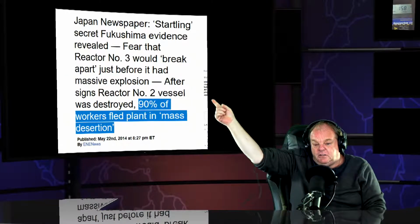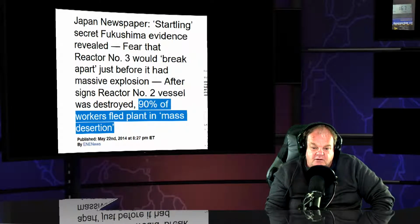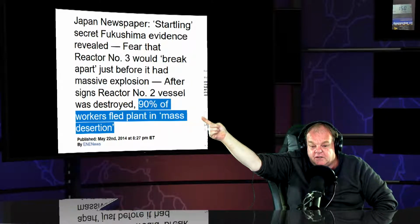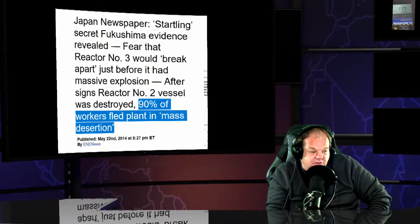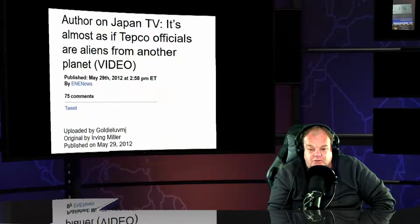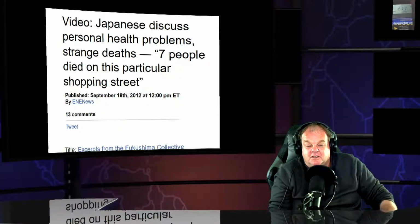Okay, so startling secret revealed. Fukushima evidence feared that Reactor 3 would break apart after signs Reactor 2 vessel was destroyed. And 90% of the workers fled the plant in mass desertion. Author on Japanese TV, it's almost as if TEPCO officials are aliens from another planet. I think they're actually probably right, unfortunately.